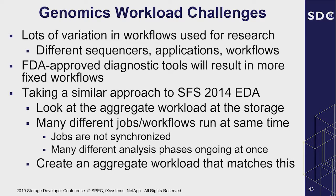There's a lot of variation in the workflows. I mean, there are different sequencers to start with, and people are using different applications. There's a huge open source ecosystem of tools that are used, and people really are trying to get different results at the end. They care about different things from the data. And one thing that may help in the future is FDA-approved diagnostic tools, because those will force a very specific workflow, because it's an approved sequence of steps that's insurance billable.